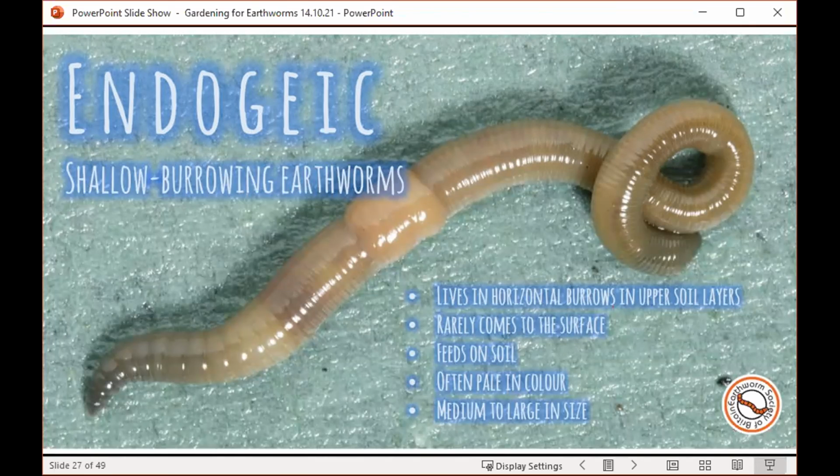Now, these rarely come to the surface, though they do tend to come to the surface after rain. And we think they do that because they can move more freely on the surface when it's wet. So it allows them to disperse, but you'll rarely find them on the surface. They're mainly found within the soil, and they feed on soil. So they feed almost exclusively on soil. They will inadvertently ingest things that are also within the soil, sometimes by accident, like tiny little nematodes, etc. But their primary diet is soil.